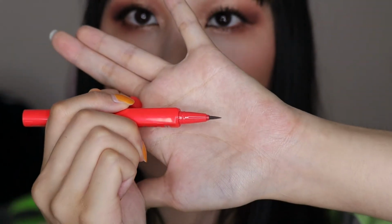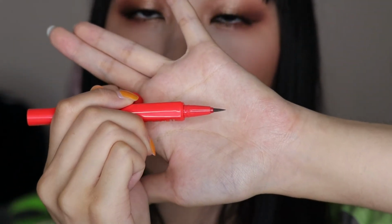It's not too harsh and it gives me a level of precision I just can't achieve with a pencil because it's a brush tip and it is just so thin and precise. You can get the smallest lines. The amount of control I have over my eyeliner is insane when I use this.